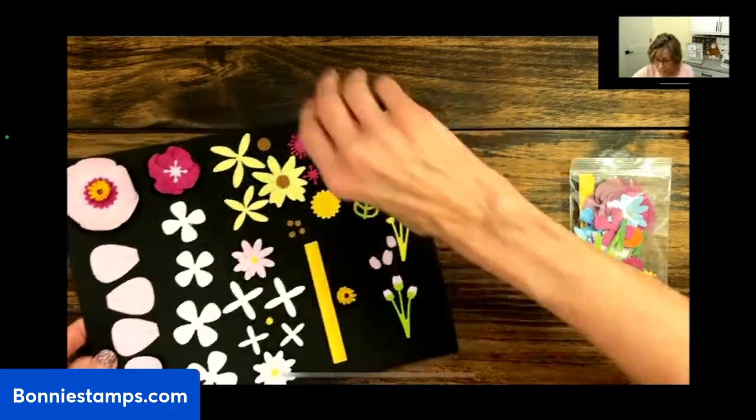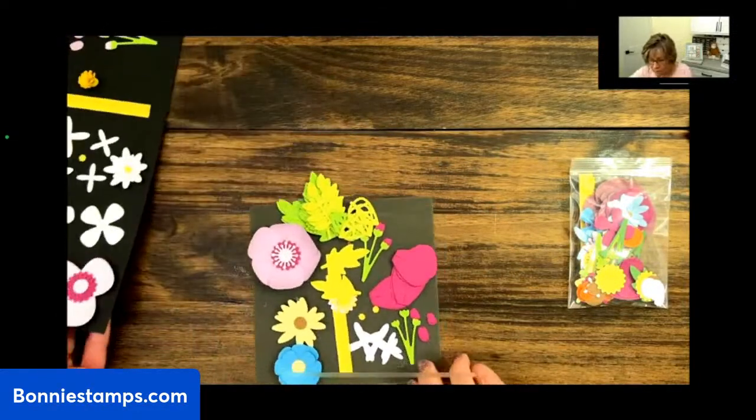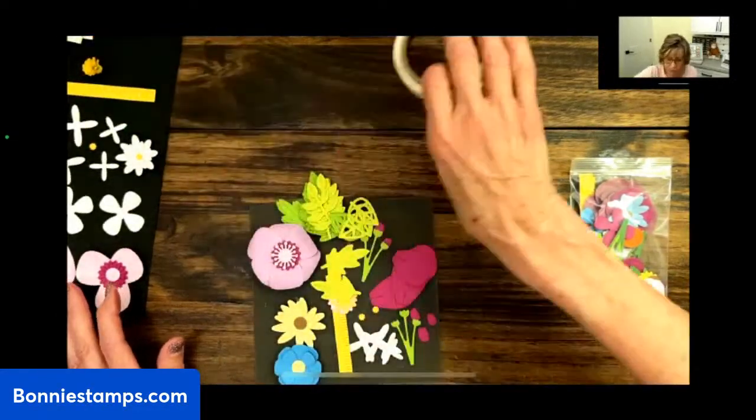Okay, so let's get going. And we're going to make up some flowers. I'm going to show you how I made them up. And as I said, I use glue dots.